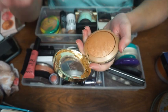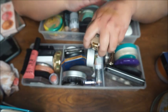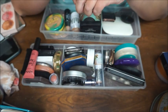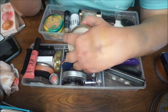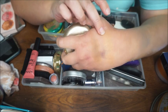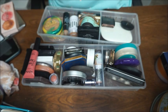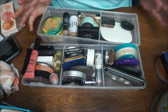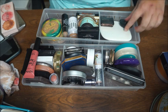It's their old, I think they've reformulated. This one is just very orange. I just have to have the right tan for it to work, and it's too orange, okay? I love the glowy factor, but it's too orange. Maybe I'd pick up a newer version of one, but I'm happy with what I have right now.